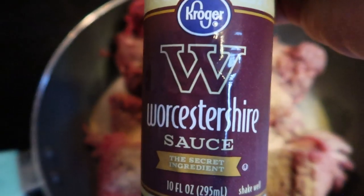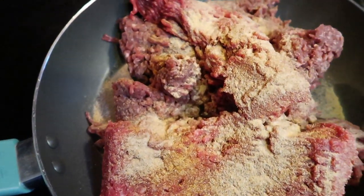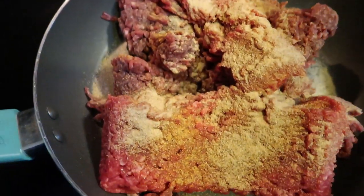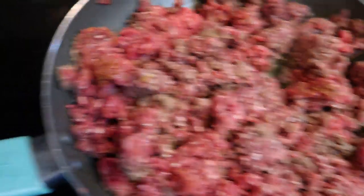And then we're gonna add in 3 teaspoons of Worcestershire sauce. So I'm just going to wing it. I don't ever measure my sauce. And then lastly, I'm just gonna add in a little bit of black pepper and we're gonna cook our hamburger down. Our hamburger is cooking right along.